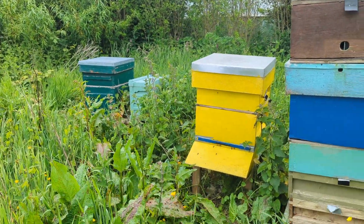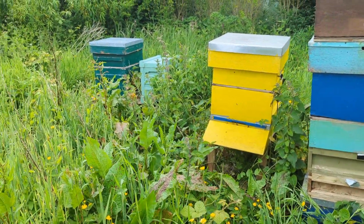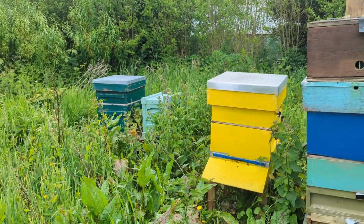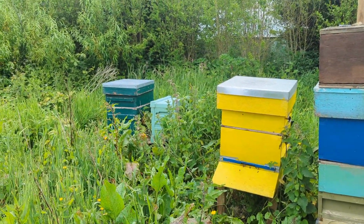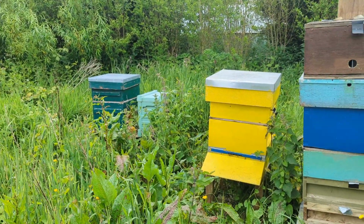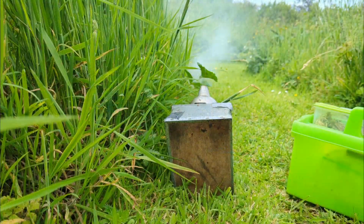And you'll notice I don't really cut down the plants. I cut them down near the entrance, but I leave the rest of the vegetation up round it, because I just think it shelters the hives a little bit.